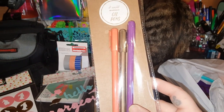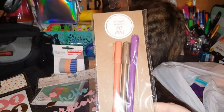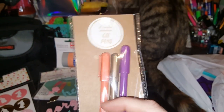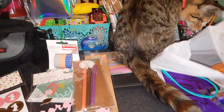I found these gel pens. There are 3-count. I love these. If you ever see these, you pay a dollar and you get 3 of them. I already have this one, but I don't have the purple and the peachy kind of color. So I picked those up because I love the way these write. They write so nice.